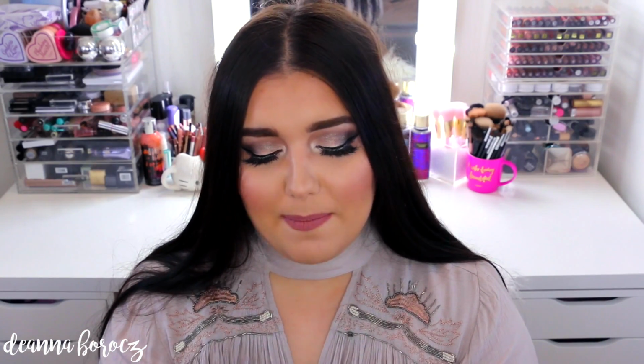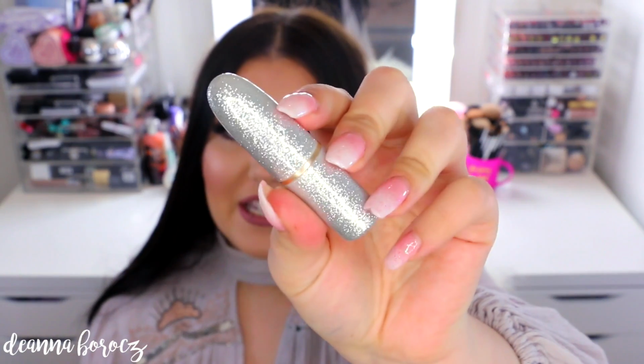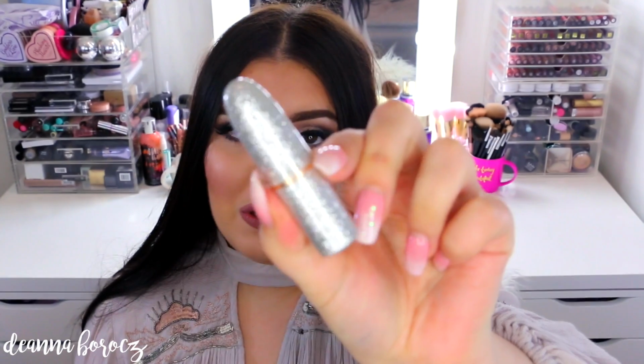And then the last 3 things I picked up from the MARIAH CAREY collection were the lipsticks. I pretty much just got these because of the bullets. I mean, the packaging is so stunning. It is just all silver glitter, and this is not that chunky glitter. It's very, very smooth to the touch, and these are all gorgeous nudes.